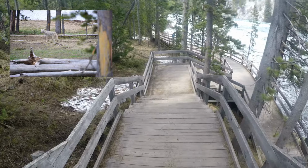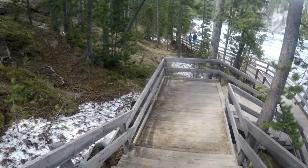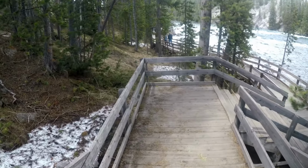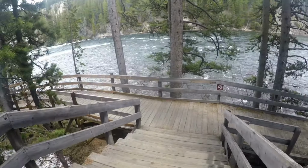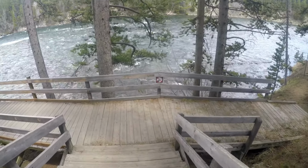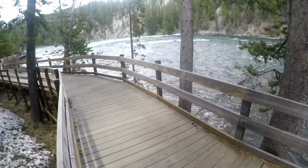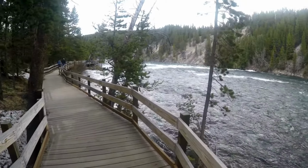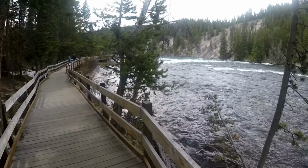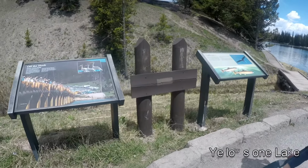And so we're stopping here to use the bathroom and throw away all of our trash. And there was a deck back behind the porta potty. Looks kind of neat, so I thought I'd come down here and see what it's all about. This is pretty. Here at Yellowstone Lake, the west side of it.